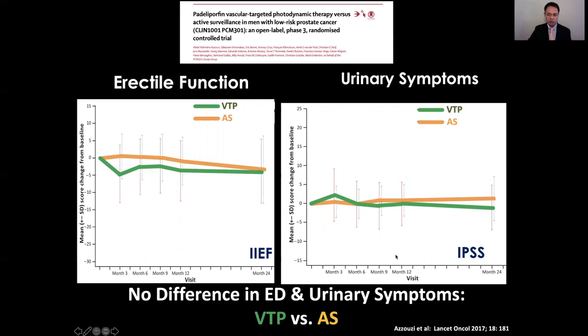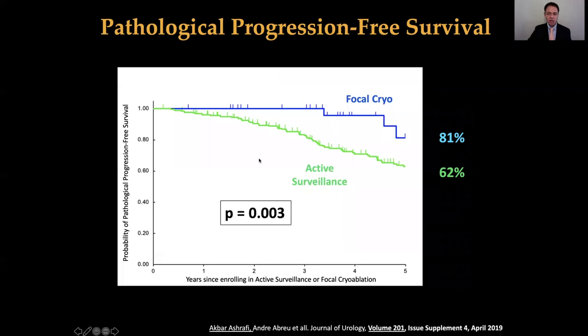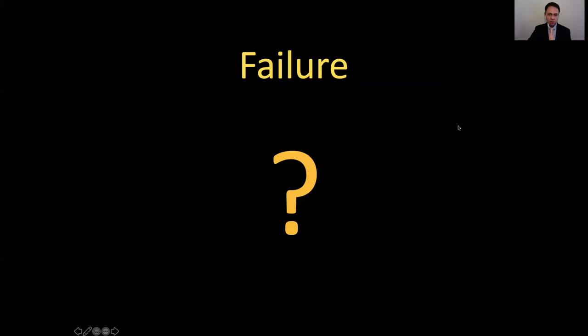There is no difference. We also analyzed this in our cohort of patients undergoing focal cryoablation versus active surveillance in 220 consecutive patients. And what we found was that patients that underwent focal cryoablation had higher pathological progression-free survival, so they survive better, and they have less conversion to radical treatment. As we can see, radical treatment-free survival was also higher for patients undergoing focal cryoablation in comparison to those on active surveillance. And what if it fails?